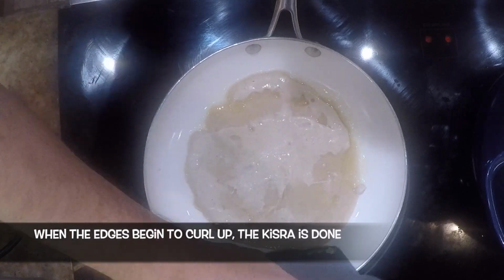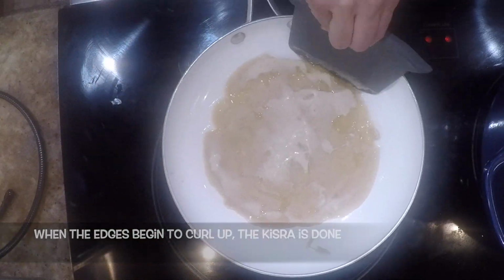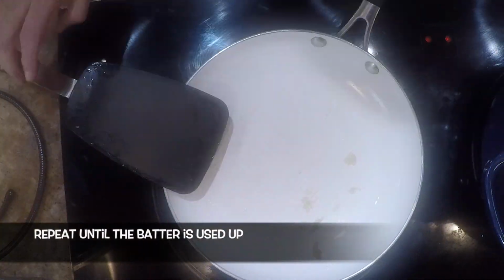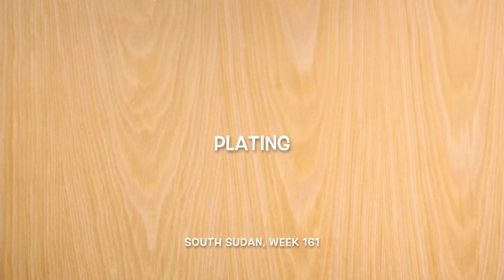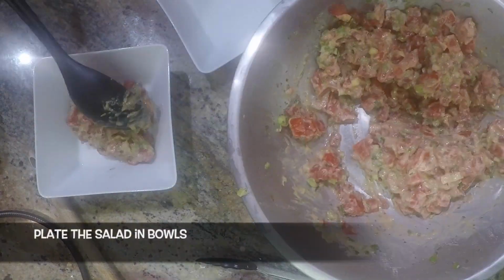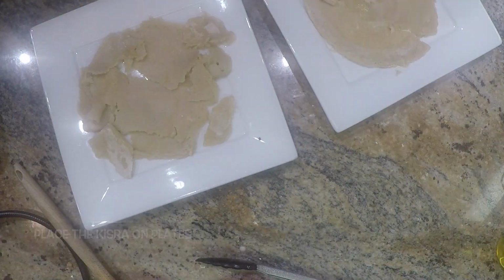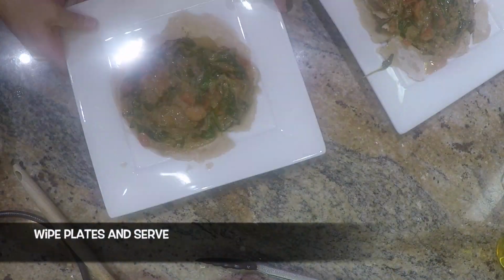When the edges begin to curl up, the kisra is done. This should take only about a minute or so. Repeat until the batter is used up. Plate the salad in bowls, place the kisra on the plates, and scoop servings of the stew on top. Wipe plates and serve.